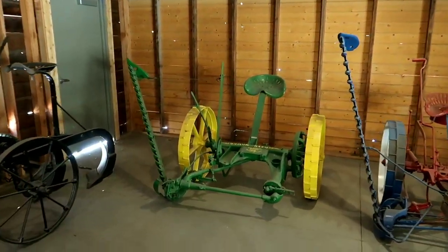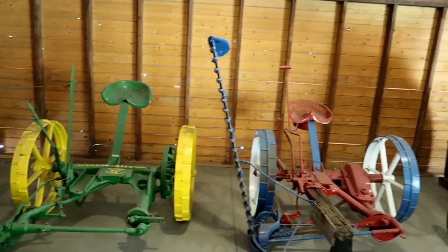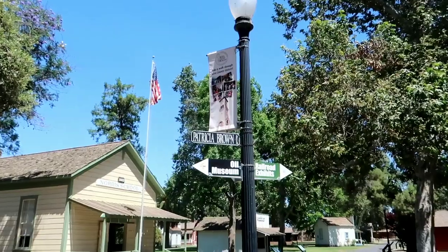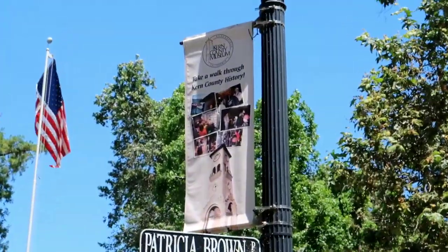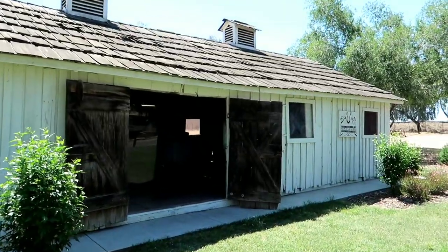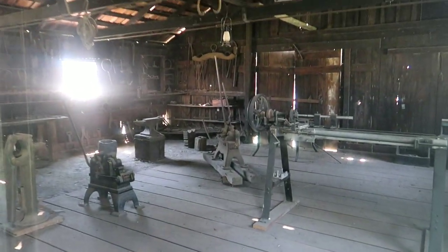Was it an old John Deere? Sure is. Wonder if they gave a free hat when you bought them back then too. Let's go check out the building next door. Their little banner up here says, "Take a walk through Kern County history." That's exactly what they've got going here. I love it. Now let's go in and check out the horseshoeing. A little dark in there, right?